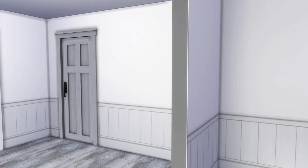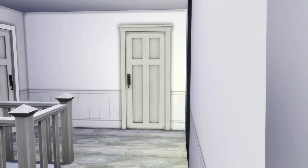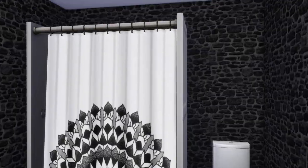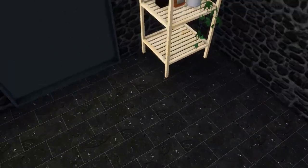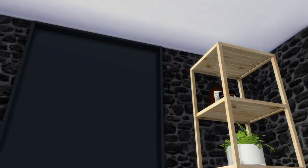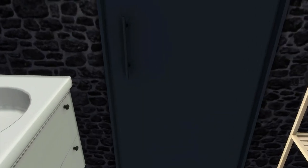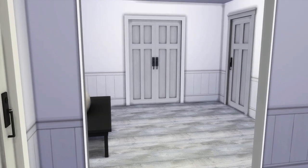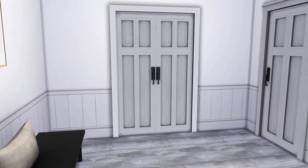And then we come out, and this way is just another bathroom. This is Cassidy's bathroom, really and truly. Not much, just a bathroom. All you need. And then we come to the master bedroom, guys.